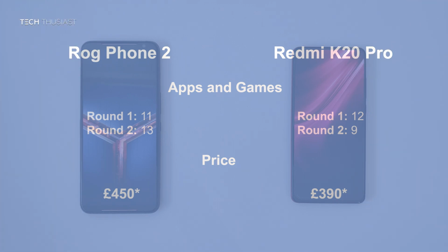In round 1, the K20 Pro won just by 1 point. However, in round 2, the ROG Phone 2 won by 4 points, and the RAM management was on point for the ROG Phone 2. As for the price difference, it is about £60 between the two, and I have the Tencent base model which has 128GB of storage and 8GB of RAM. The price may differ depending on where you buy it from.